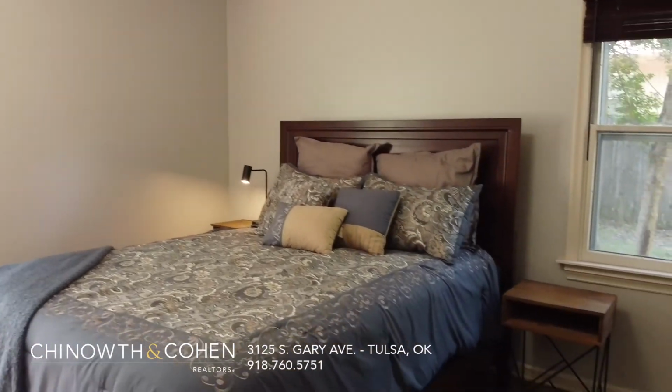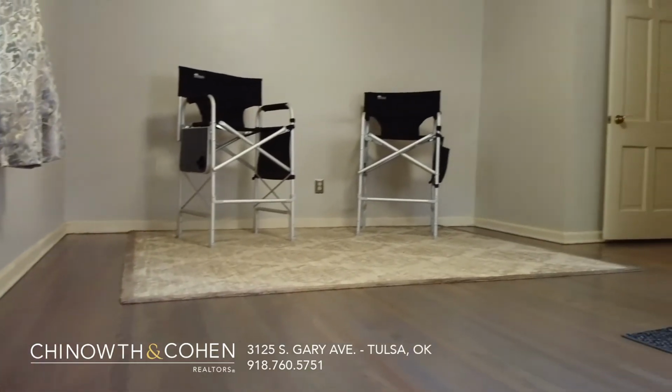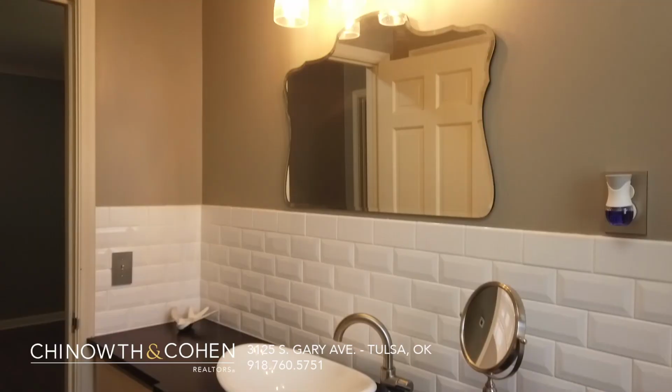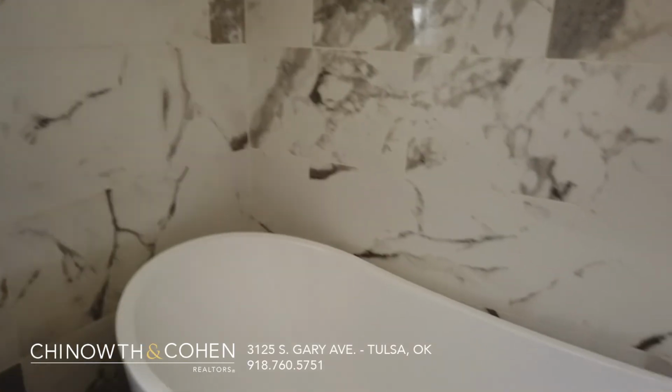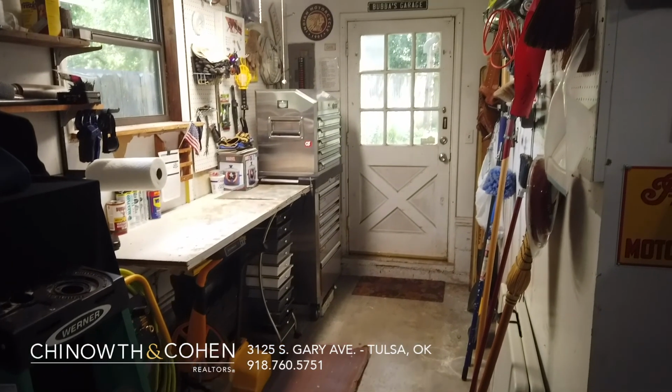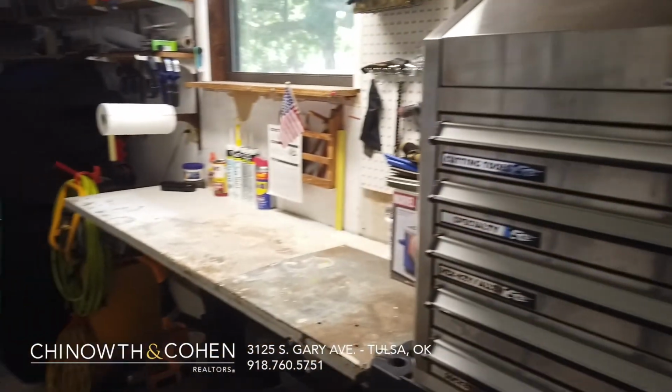The master suite has lots of room, as well as the guest room. And the real stunner, look at this spa-like bathroom, completely updated with fabulous tile and a soaker tub. There's a big laundry room, and in the garage, a workshop area.